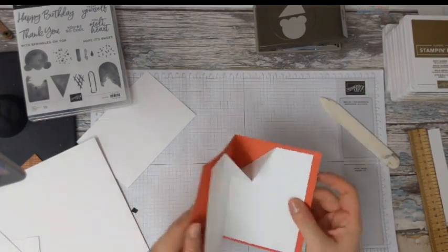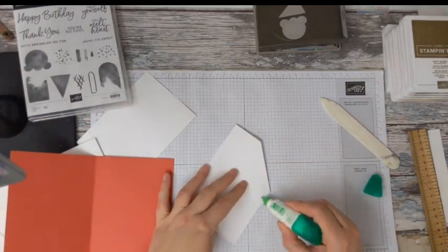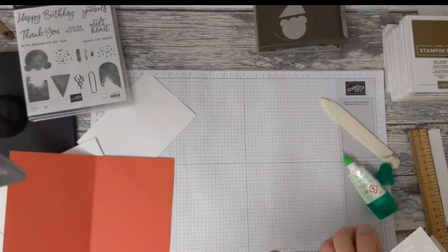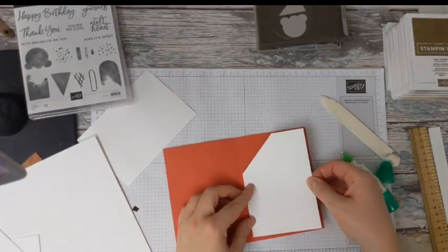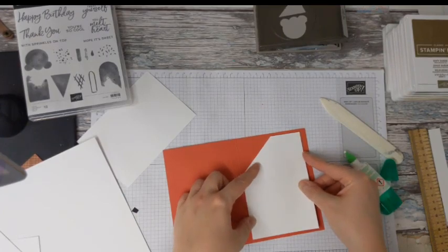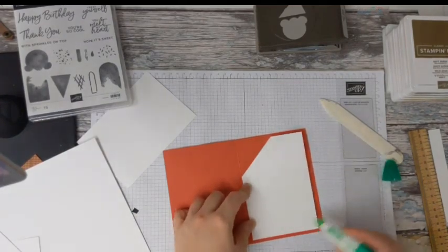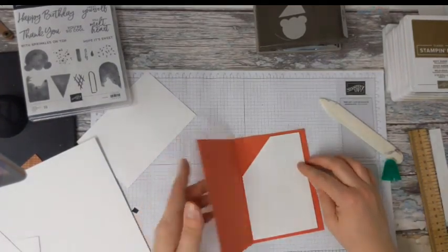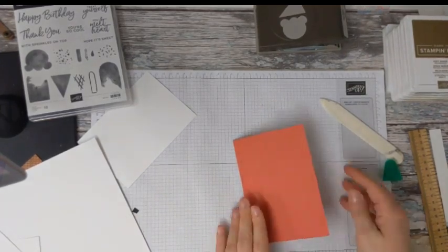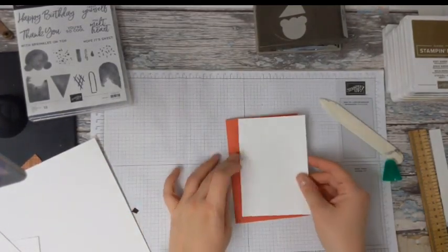Okay, so like so. So what we can do is we can actually stick that in our card now. I'm just going to use a little bit of wet glue for this. And how I do this is I line it up inside the card so that we've got a good border around each side. And then add my glue again and then close my card. Okay, so that then gives me my little pop-up inside and it closes really well.